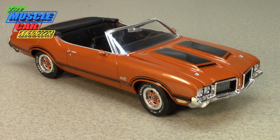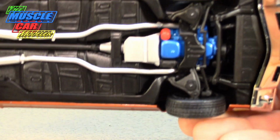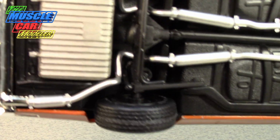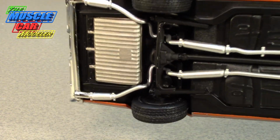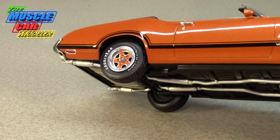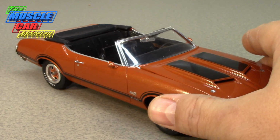Just kind of got Oldsmobile'd out, doing 4 of them and doing the full-on kit bashing with the chassis and everything. Although this pretty much just drops right in, and it does have the front and rear sway bars, which is correct. Can't really tell that the rear end's a 10 bolt because they don't put any of the bolts on there for you, but doesn't really matter. And just dressed it all out. And I used the AMT wheels and tires on this one, and white lettered the tires. Really like that paint.